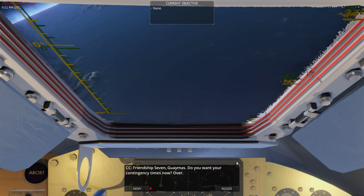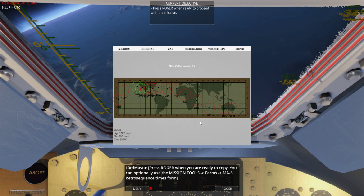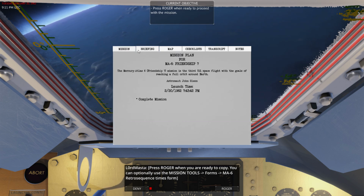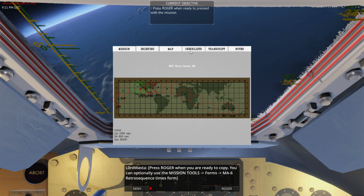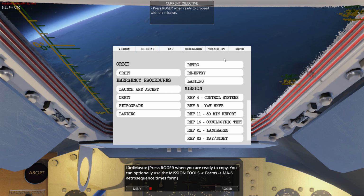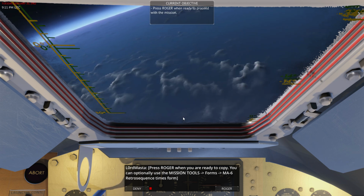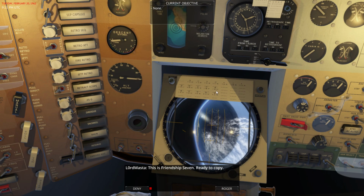Friendship 7, Glenn. Do you want your emergency times now? No. Look, let me look at this. You know, regarding mission tools. What do you mean by mission tools? I think mission tools is probably what you mean by this. Friendship 7, that's ready to copy.